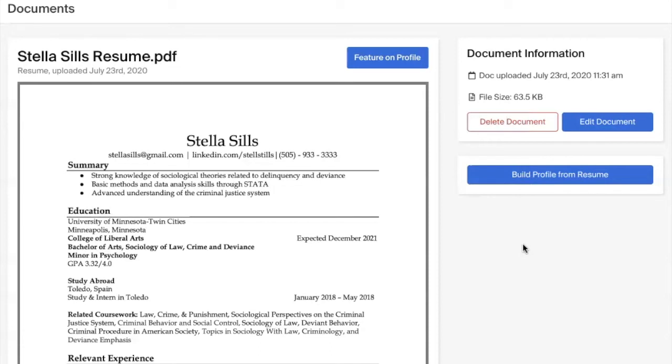Once your resume has been approved, you can upload as many documents as you'd like, such as more resumes, cover letters, or writing samples. You can find resume samples or guides on the CLA Career Services website.